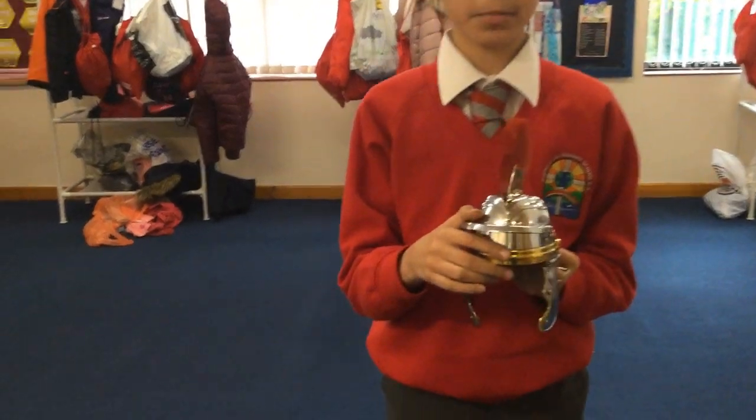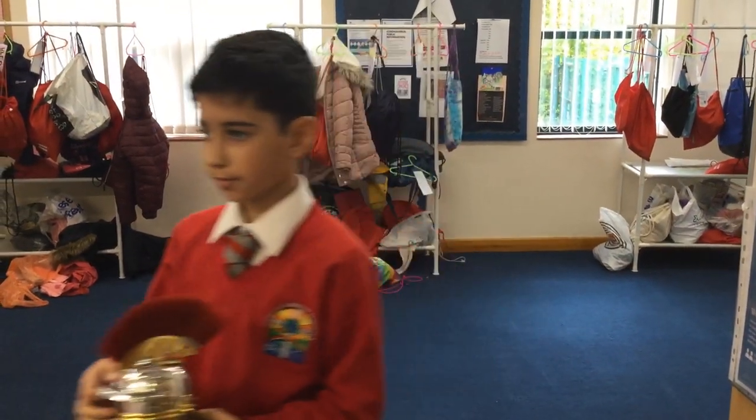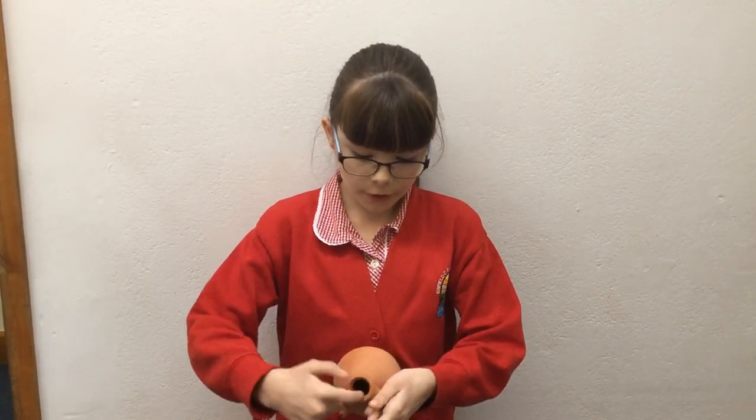This is a Roman helmet. They used it to protect their head in battles. This is a baby bottle. They would have put the milk through here and the babies would have drunk from here. We have also been looking at Roman mosaics. We've been using our imitation muscles to create realistic mosaic patterns.